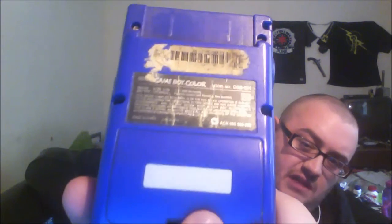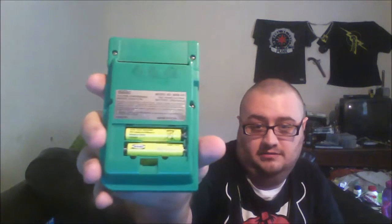Then there's the Game Boy Color. It's hard to see when that came out, but in case you don't see it, it just says 1998. So in a nutshell, this ended in 1996 and this came out in 1998. There you go. There were a couple of things that the Game Boy Pocket had that the Game Boy Color did not. For one, the batteries: it takes two AAAs.